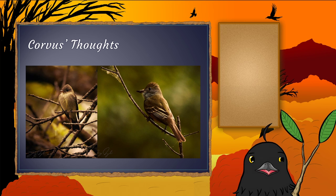So yeah. Nice simple bird of the day today. The great crested flycatcher.